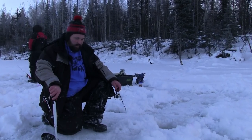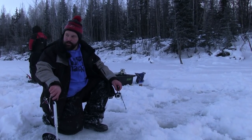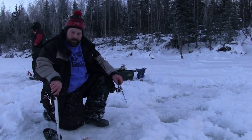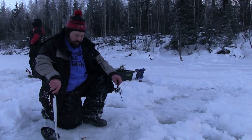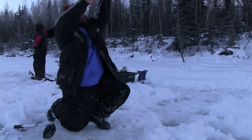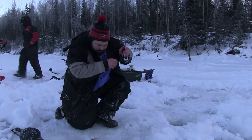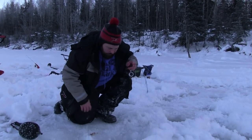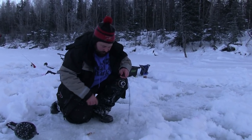Just out here this morning, watching our rods. These fish are just doing quick drive-bys, just a couple light smacks. They're not hitting real hard today, so we're just trying to stay on top of our rods. Got him. Yeah, boy, real light hits. Oh, a little pull. They're just barely hitting that bait.